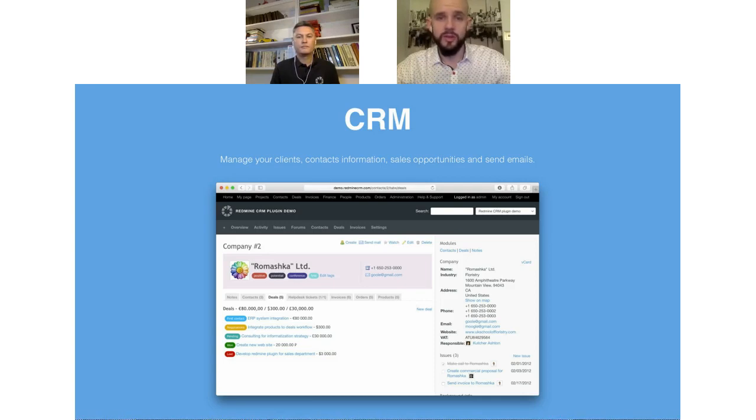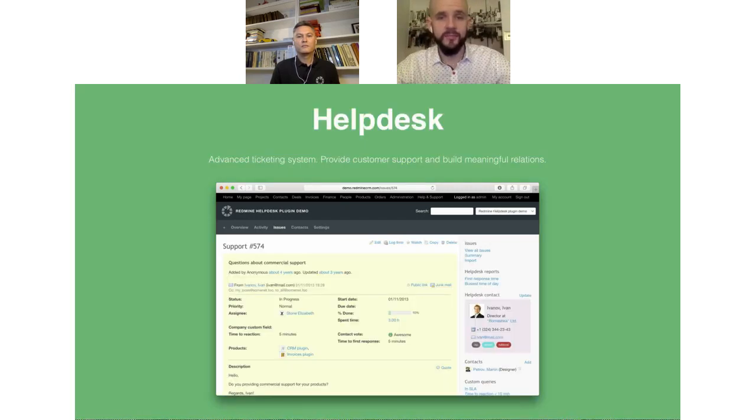The second plugin that's included is CRM that lets you create company and customer profiles, lets you add notes, invoices, deals, connect users, and have all the information about your contacts and sales in one place. So you don't have to use any external tools. And the third plugin that's also the most popular from RedmineUP is Helpdesk, which gives you a great IT customer support functionality under the hood of Redmine. This is not a call center functionality, it's a perfect helpdesk solution to help you solve tickets easier, faster, and have better control of what's going on.